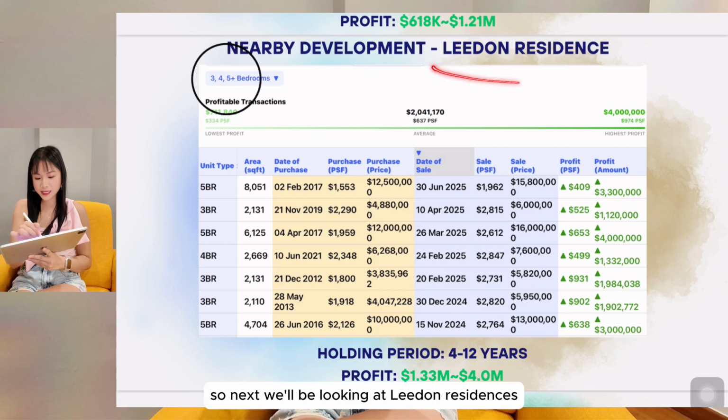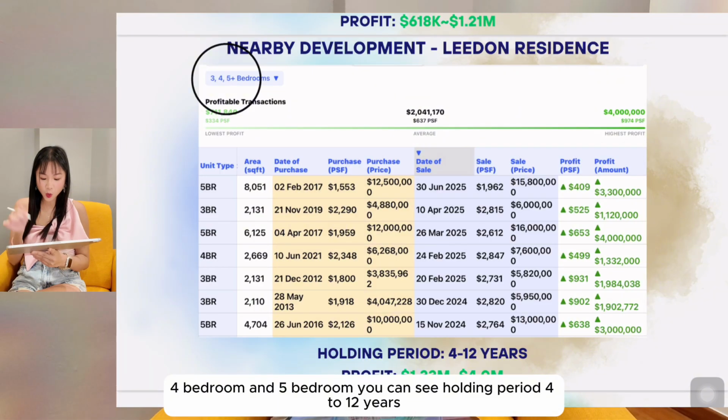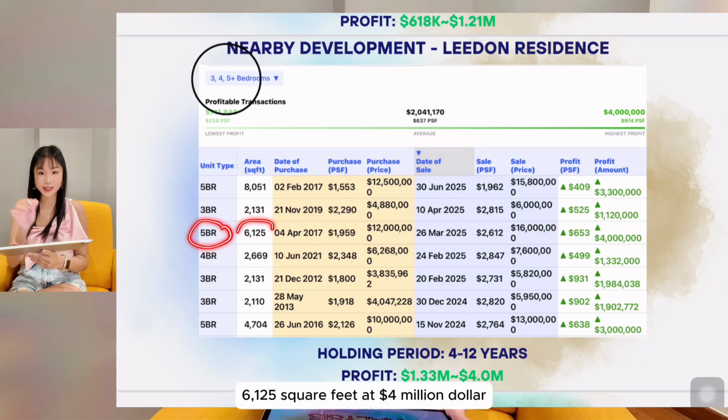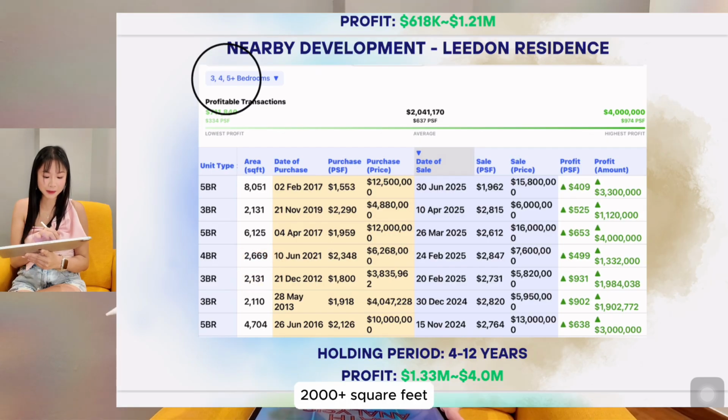So next we'll be looking at Leiden Residences. This time round we have the 3-bedder, 4-bedder and 5-bedder. You can see holding period 4 to 12 years, profit from $1.33 million all the way to $4 million. Of course, the $4 million will be for the 5-bedder, 6,125 square feet at $4 million. The 4-bedder ranges from 2,000 plus square feet.